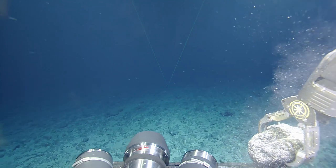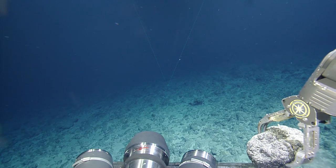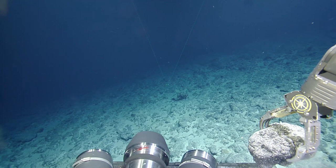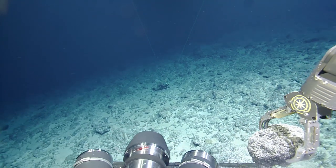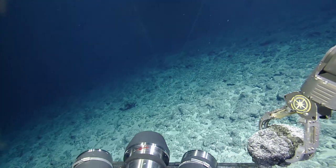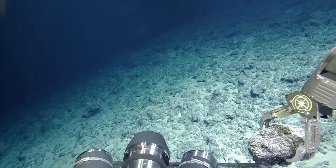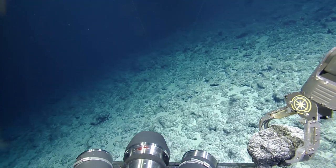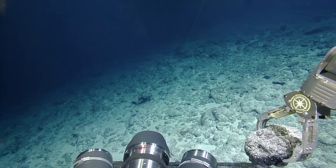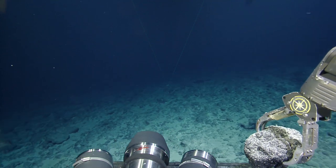So we have a rock in E already, which is the forward outboard component. And we'll just have to make a note that this one is more elongate and angular, and it has a pretty heavy sediment drape on the top side of it. And when we put it in the box, it'll also probably be on top of another rock. That's fine.